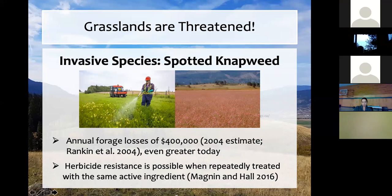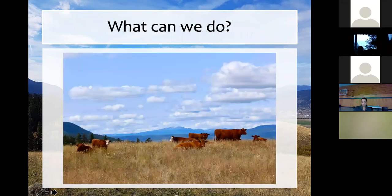Some knapweed populations have also shown a resistance to commercial herbicides. A recent study in the Kootenays found a population of knapweed that could withstand applications of clopyralid at rates 32 times greater than the label recommendations. Therefore, there's definitely a need to develop rangeland strategies that not only suppress weeds, but help restore ecological function as a whole. So what can we do as land managers to help improve the state of invaded rangelands?